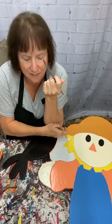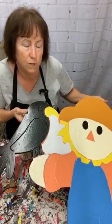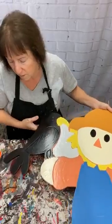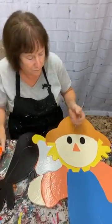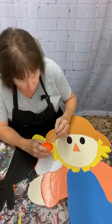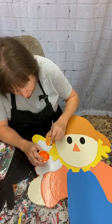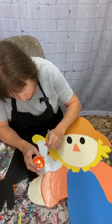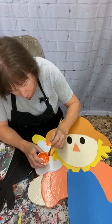But yeah, I just replenished stock on this guy and the other little Scarecrow that sits on the pumpkin. I just replenished stock on that this afternoon, because we've sold a lot of those. So anyway, it's been kind of busy, but it's been a good busy, so it's all good. Just trying to keep up sometimes.